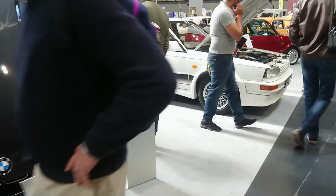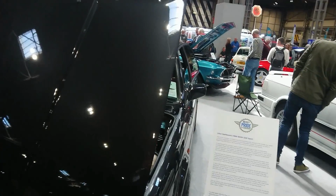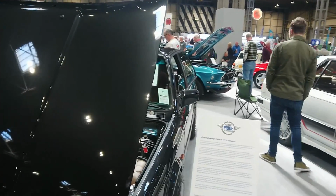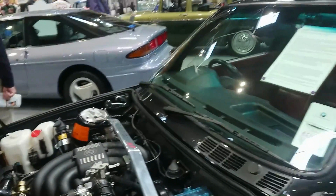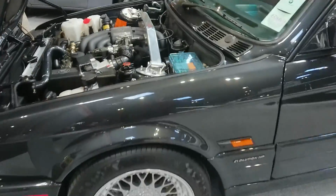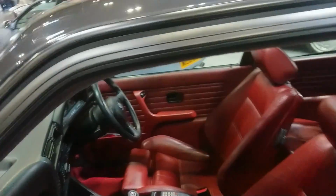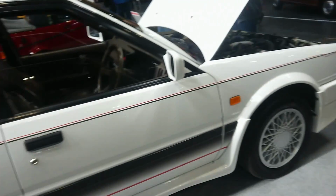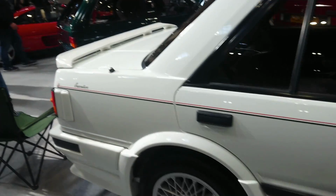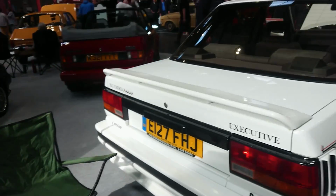It's a 325i Sport. Yeah, it's a South African model, there we go. The strap brace is the original though, but we've got some amazing kind of period alloy wheels on it. Red leather interior, dogleg gearbox on it, and of course a nice Motorola mobile phone from the period. Wonderful.